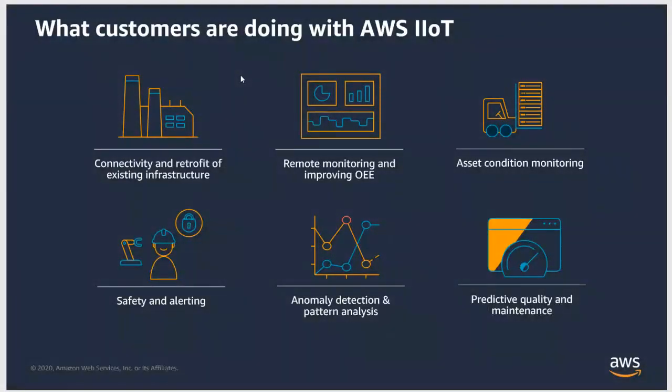So the reason we are here is, of course, AWS. How can customers leverage their shop floor investment with ready-to-go applications from AWS? DeviceWISE provides the information bidirectionally needed by AWS applications such as for remote management and OEE, asset condition monitoring, safety, alerting, anomaly detection and pattern analysis, predictive quality, and maintenance. If you need information in any of these applications from AWS, we could put you in touch with your local AWS representative.